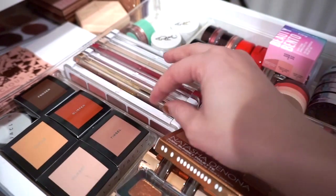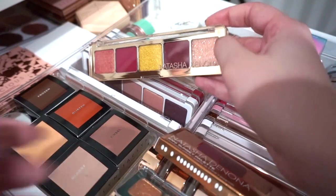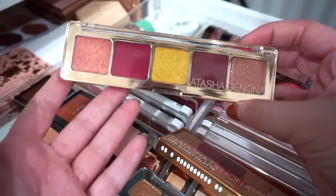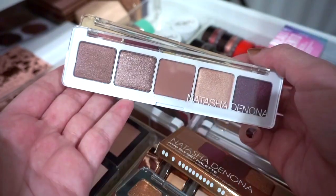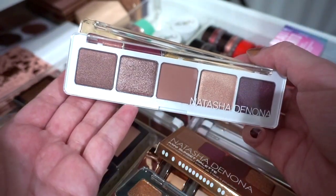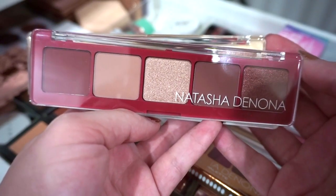And if I pick too many things, that's okay. And then we'll just see what gets used and what doesn't. But I don't think I've used this one yet. This is Natasha Denona Joya. This is Natasha Denona Eyeshadow Palette number 5. The Natasha Denona Cupid Palette.